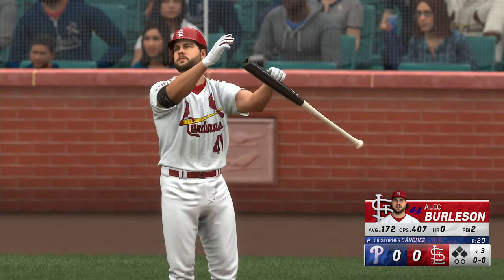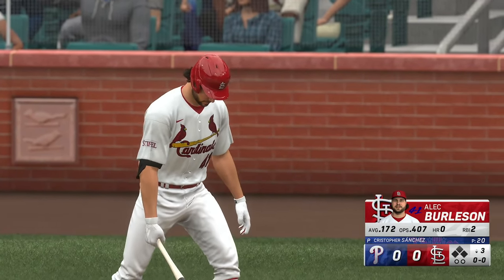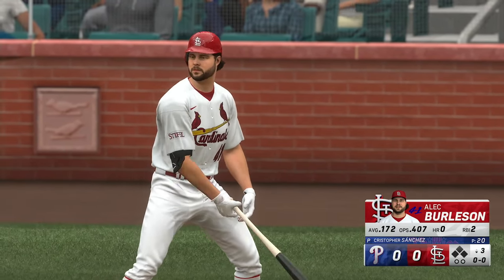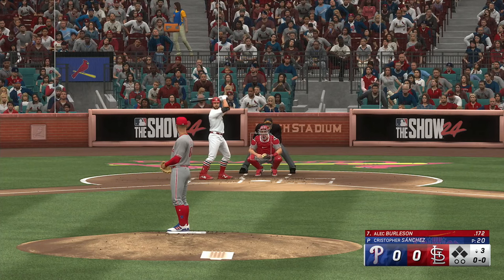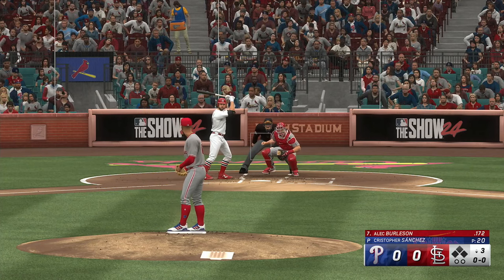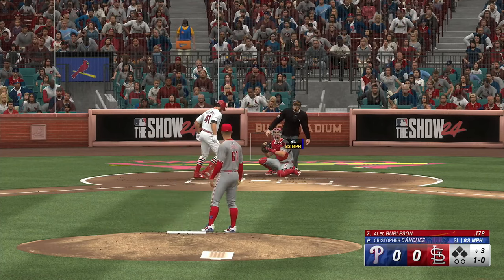Set for the bottom of the third. Now up for St. Louis, Alec Burleson. As the lefty gets to work. Outside.